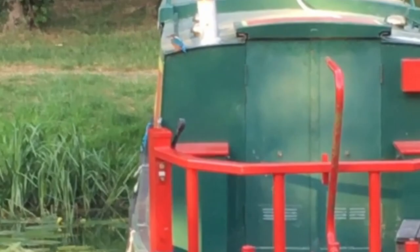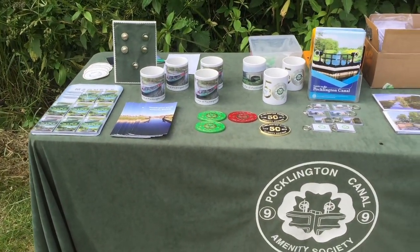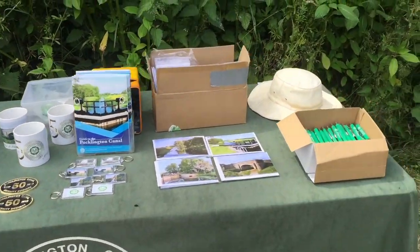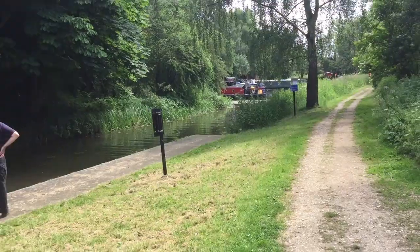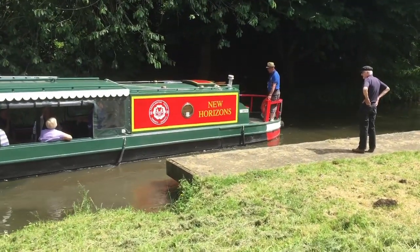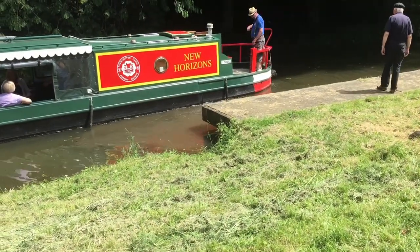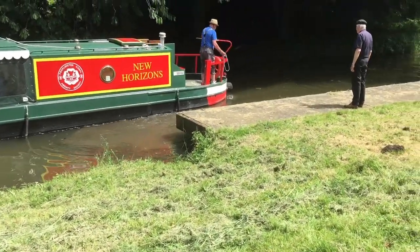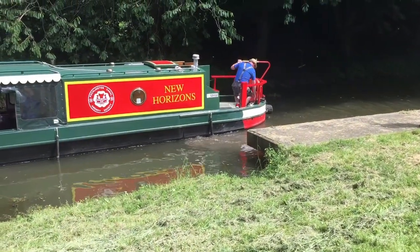The Pocklington Canal Society run their trips from here, and they've got lots of things to buy, and they've got a trip boat. So this is the trip boat New Horizons, which goes from Melbourne Basin, and today it's taking some guys out from, I think, the North York Moors Railway Association. So they've taken 2 trips out today.